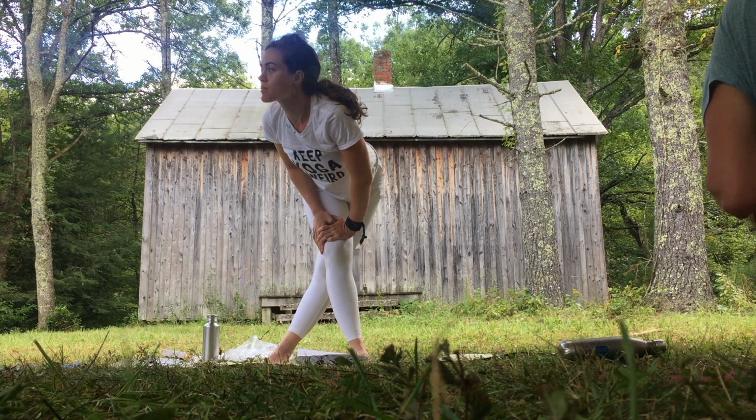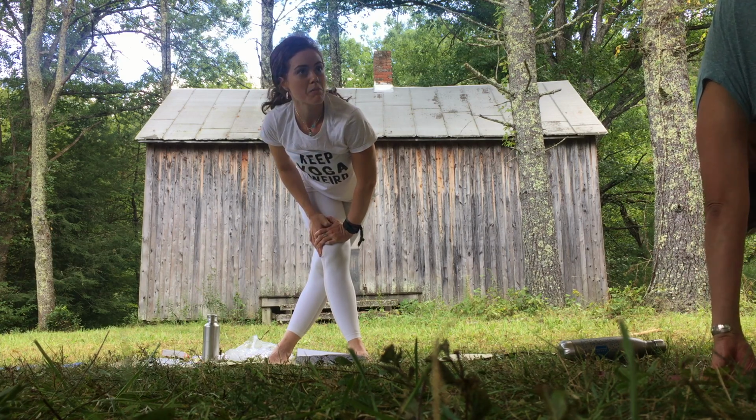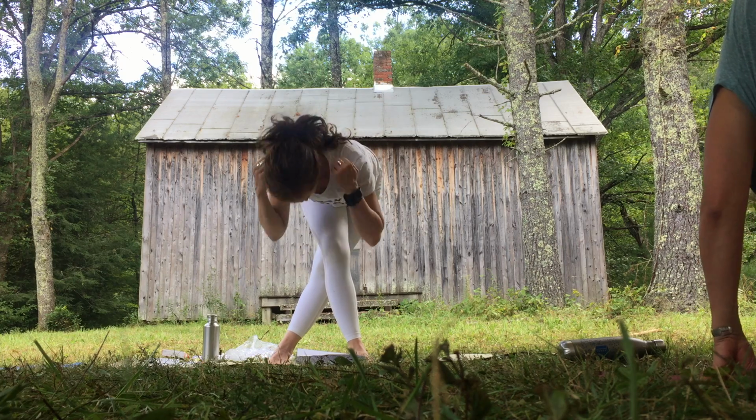If that doesn't feel good to you, or if it's not available to you because you're using your hands for stability, then keep your hands on the floor or on the legs.